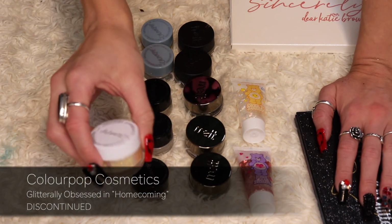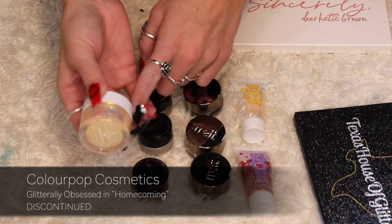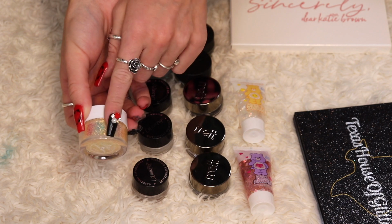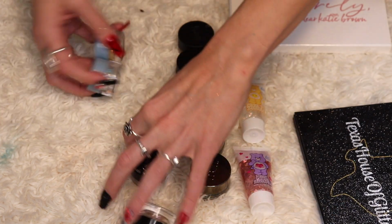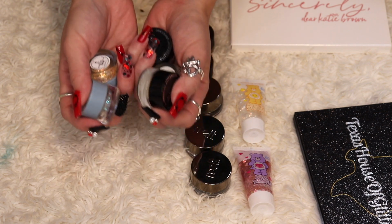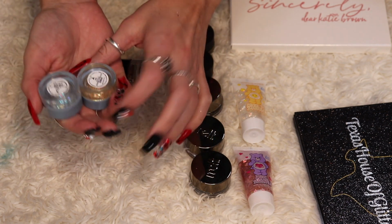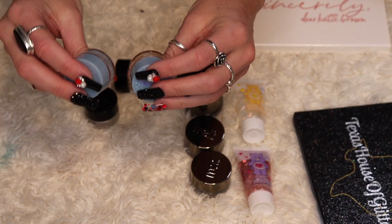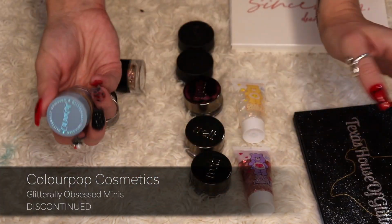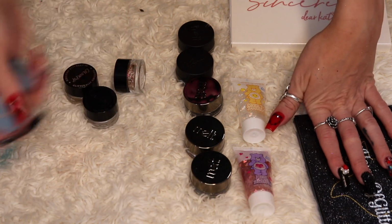This is in the shade Homecoming. This is like a yellow. I have all these pretty golds. I don't need this yellow, so I'm gonna declutter this one. I have these cute tiny mini ones that I'm actually gonna go ahead and keep, but I did not swatch these. So I have a blue iridescent one and a gold one right here, and these tiny Glitterly Obsessed ones.